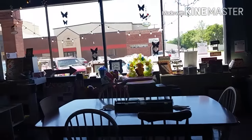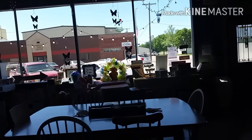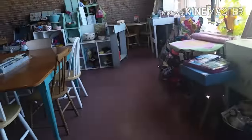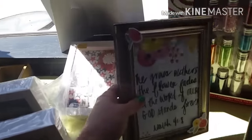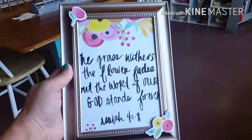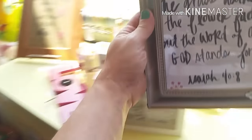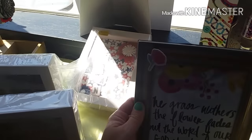And then the front here is our front window. That light is going to make it a little difficult there. There's a few things in here that I've made using my scrappy stash. One of them is here. I just made this. I have this frame, and I used this from the She Blooms collection and embellished the frame a little bit. Thought that'd be cute for a little girl's room. I have some other vendors that make stuff using scrappy supplies as well, like Post-it note holders and things like that, which is really fun.